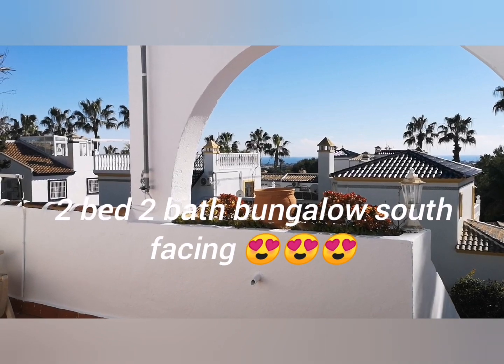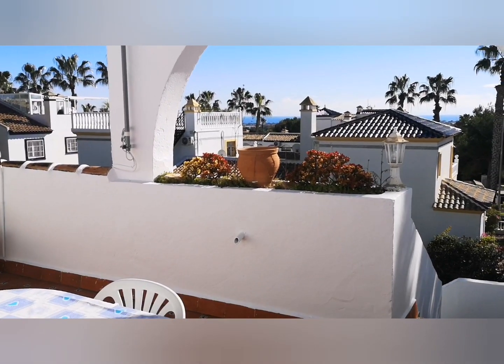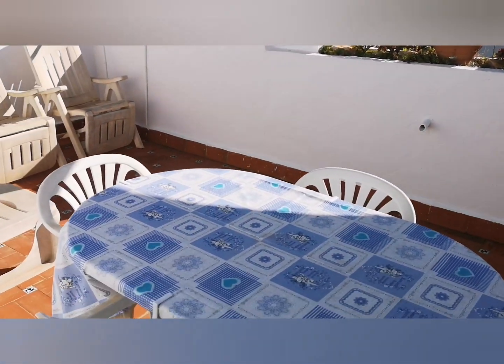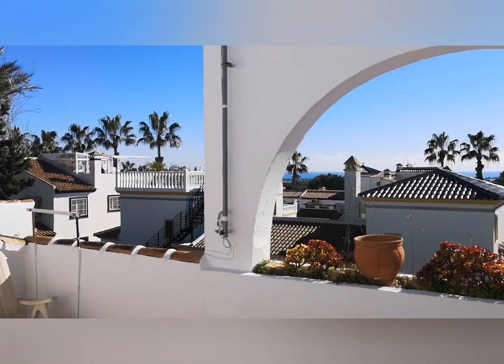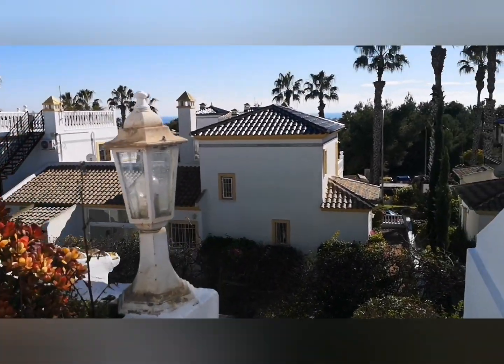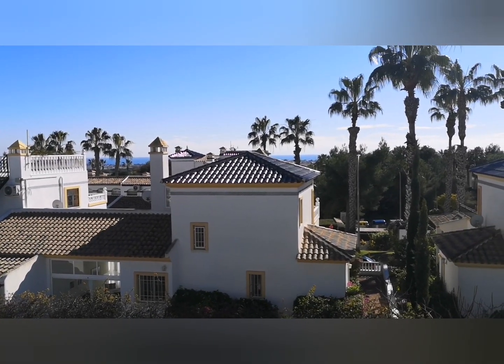And here we are again on the roof solarium of a wonderful property. We're actually in Villamartin, the urbanisation Villamartin. So around here, all the gardens are manicured and well looked after. This property that I'm going to show you now is a two-bedroom, two-bath with a garden.